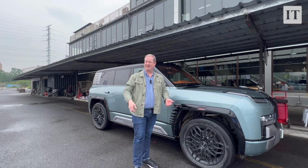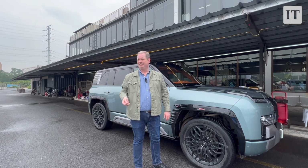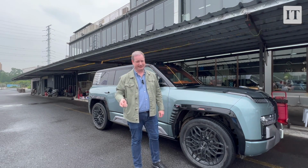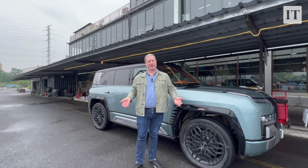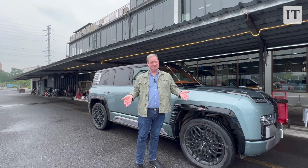And we're going to take it out here in a few minutes on this test track. This incredibly tight and tiny test track for a car that's the size of a medium building, and have a go on it. So I guess let's go see what it's like.